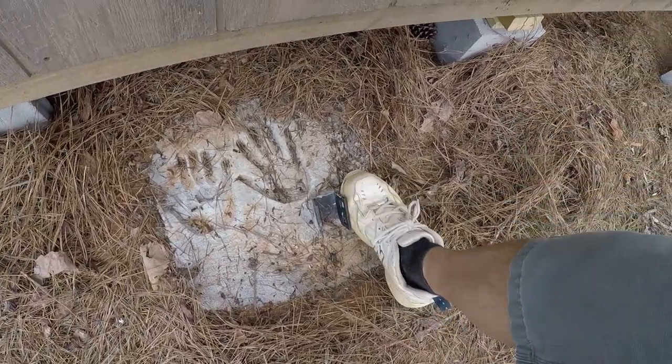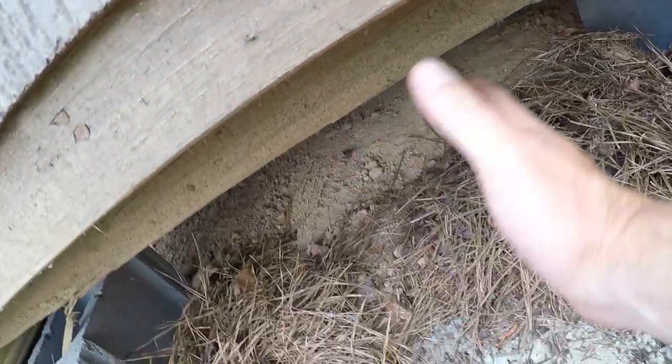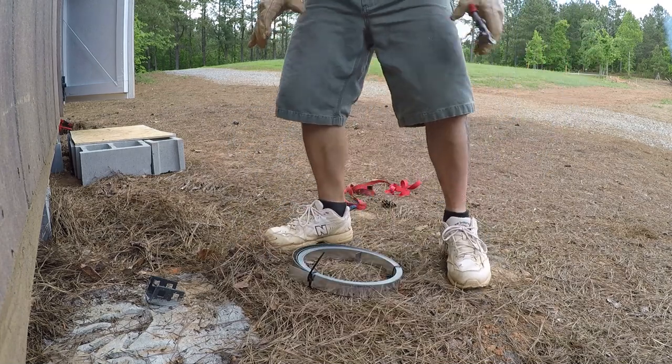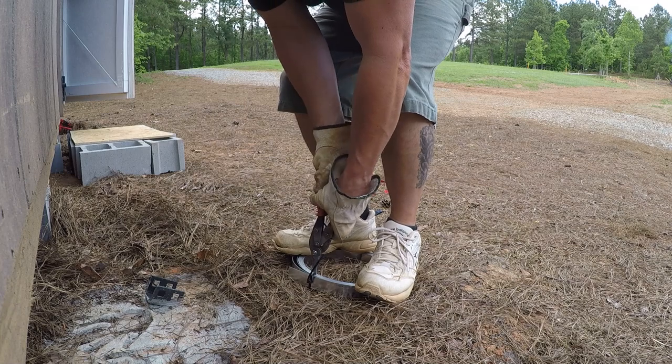We poured in 120 pounds of concrete right here. Anchor's not going anywhere. We're gonna hit it right around the frame, right where this hook is. I lined them up perfect, so it can't go this way. Okay, what they recommend is putting this on the ground, stepping on it, and releasing it so you don't get cut up.